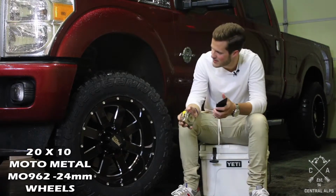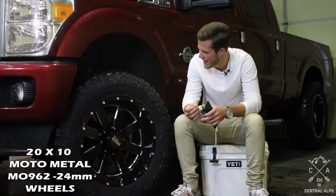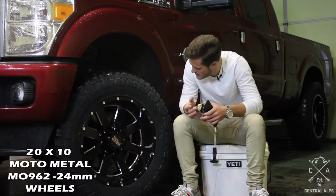Also, these Moto Metal 962 wheels are some of the most popular wheels on the market. It's just because it has that clean 8-spoke design that absolutely everybody loves. So this is a safe bet to go and put on your vehicle, and everybody's gonna love it.